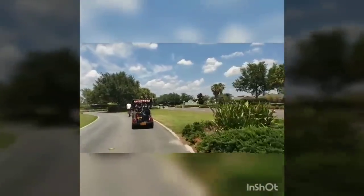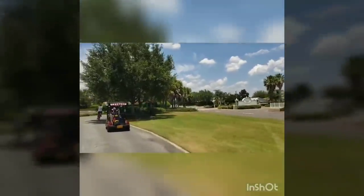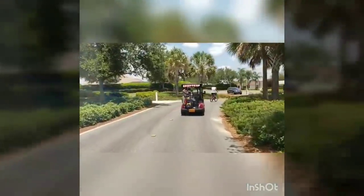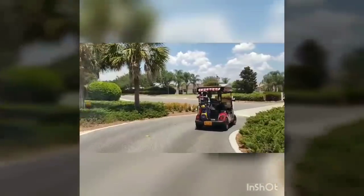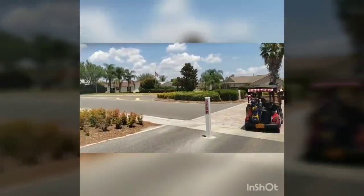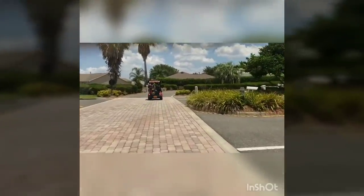Right behind a New York golf cart with a golf bag that looks like the presidential seal on it. You don't think. Could it possibly be the president? He's got it on his cup holder too. Right, he definitely has the presidential seal.